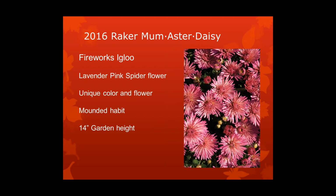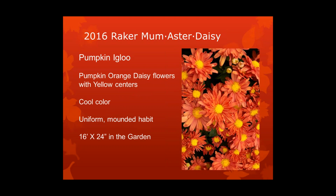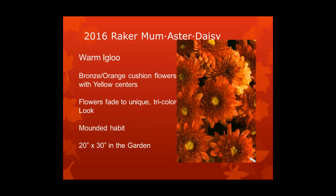Fireworks Igloo, a unique spider flower form with a lavender pink. This is really a cool one. It just radiates different shades in the sun. It's really a unique, cool plant. This would sell no matter if it's hardy or not. It's just a cool flower. And Pumpkin Igloo, what a great name. Pumpkin orange daisy flowers. And Warm Igloo, it's a bronzy orange, kind of a two-tone effect. Actually, they say a tritone effect, but anyway.